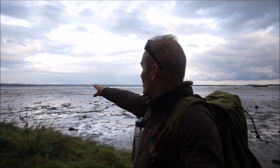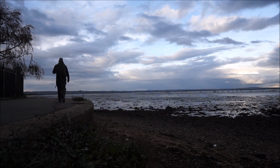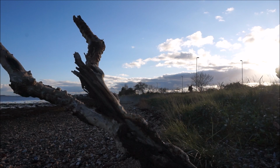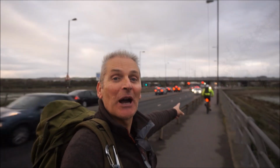I've done all Solent Marshes before and into Emsworth Harbour before, but this is the first time up here, and it's really nice. It's just a beautiful walk. All the places I thought I wasn't going to like, I've loved. And as you can see, the Eastern Road is well busy. We've got the motorway up here.